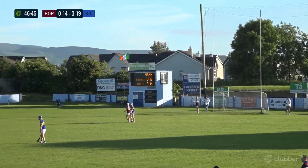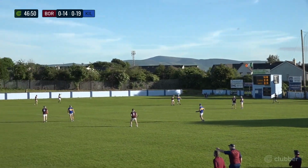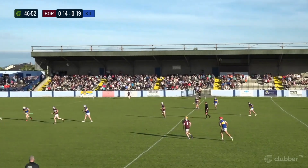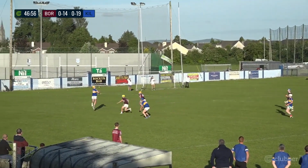47 minutes gone. Kiladangan 19, Borris-Ileigh 14. Really good score from Dan. You know, opens up the shoulders from 60, 65 yards out on the run. You know, really when Borris-Ileigh really needed a score. Long one again by Barry Hogan.